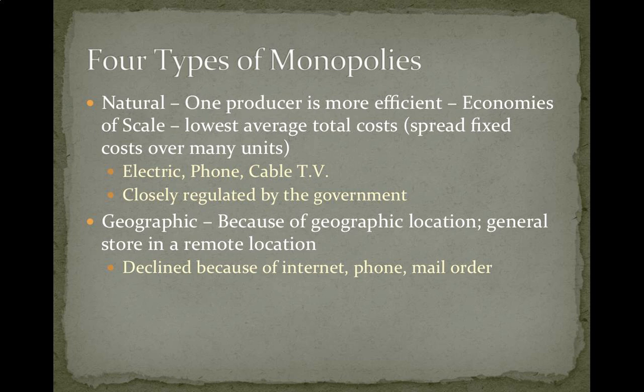And so because of economies of scale, which actually means we are spreading fixed costs, and we've talked about fixed costs. You have certain costs that, it doesn't matter if you produce anything or not, you have to continue to pay those. So the more units that you can produce and spread those fixed costs over, the cheaper it becomes. So you want to get the lowest average total cost that you possibly can. So it's actually cheaper once these businesses become so large that they're able to spread their costs over thousands of people. Your electric company, your phone company, cable TVs, those are all examples of natural monopolies, and they typically are very closely regulated by the government since there is no one else who can provide this, and it's actually cheaper when no one else does.